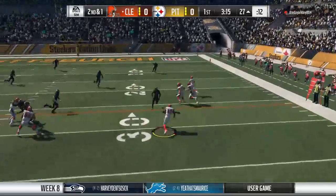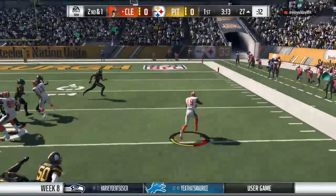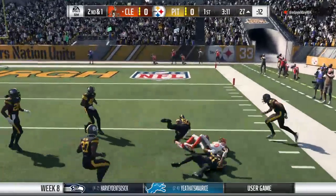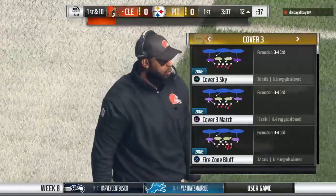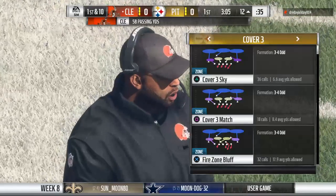To throw, Kaiser. Coleman has it here right side. And down inside the 15, shy of the 10. The Browns passing game finding its stride. They've got another first down.